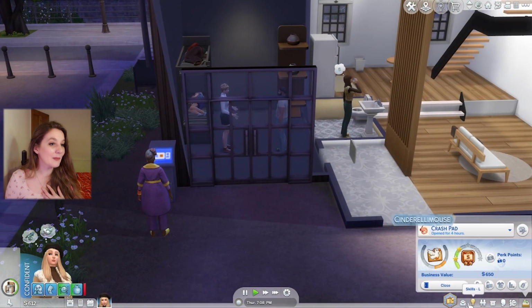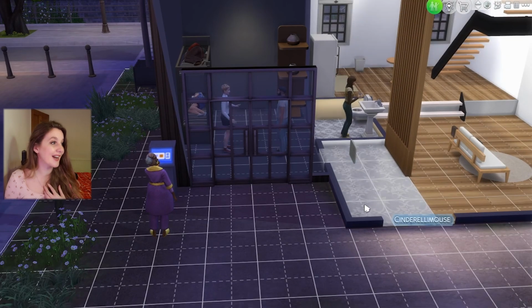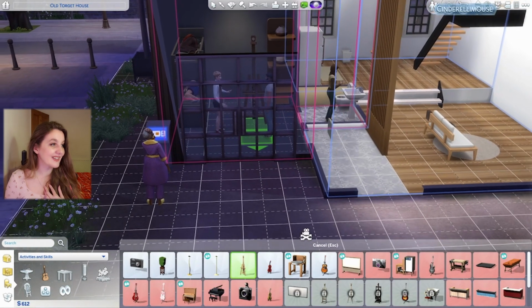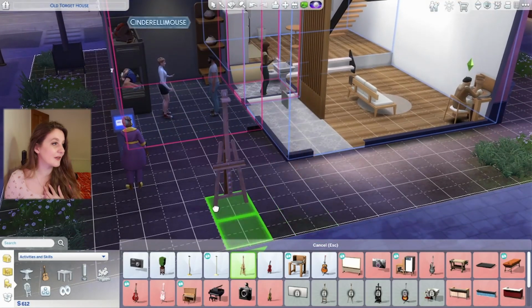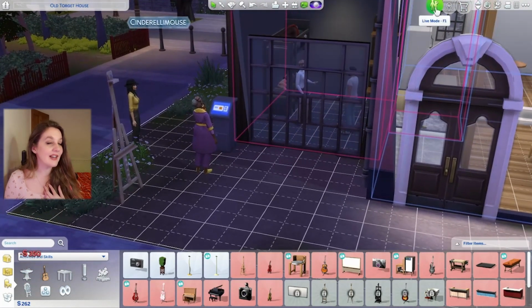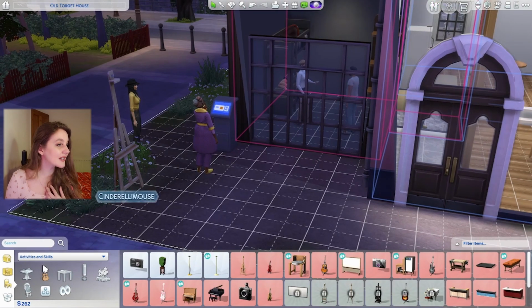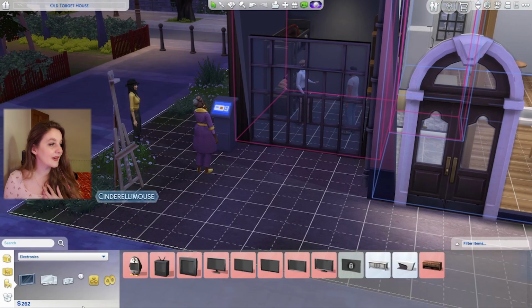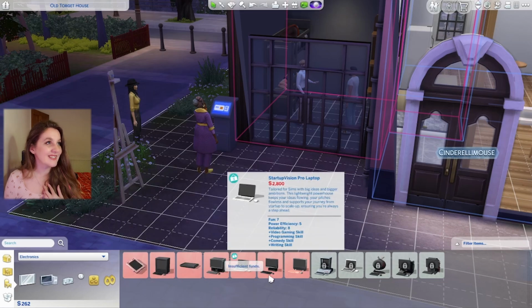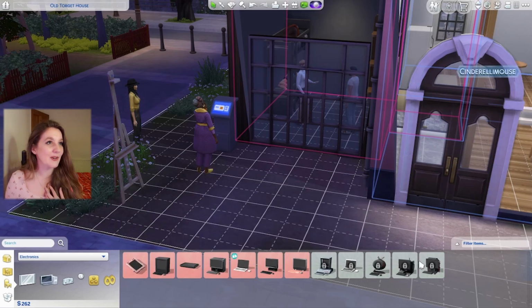We've got quite a lot of money from that, so I can actually afford my easel now. I'm going to go ahead and buy my easel. Here we go. I'm going to pop this outside. I don't think it needs to specifically be indoors. I think it will be fine there. And now I'm going to go and, actually, how much is a laptop? Oh, computers are kind of expensive, aren't they? Ooh, it'd be cool if I could get one as a business perk or something.